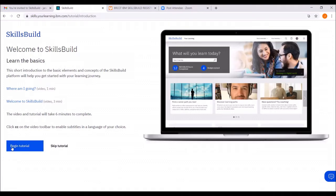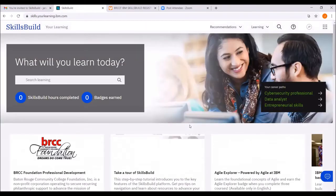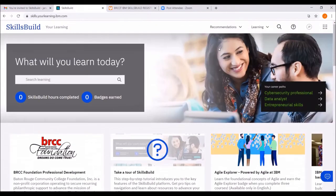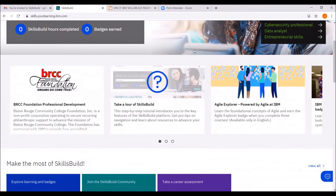So here's a tutorial. If you want to, you can click on Begin Tutorial and it will nicely walk you through the application. I would absolutely recommend you start with this. For our purposes right now, we will skip it and jump right in. So this is your landing page. This is what you will see. And here you see the selections I made earlier. So it has your career path, cybersecurity professional, data analyst, or entrepreneurial skills. But first of all, we will just move down the page so that we get an overview.